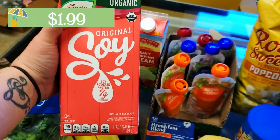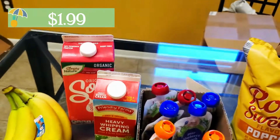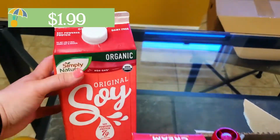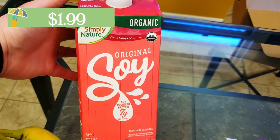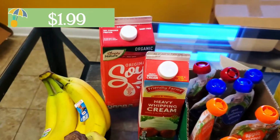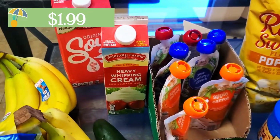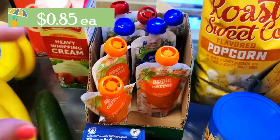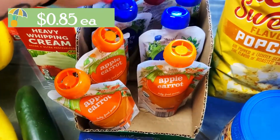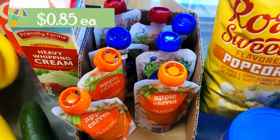Soy milk, I grabbed this for my son. The only thing I wish Aldi did was carry the sugar-free soy milk, because the original soy milk does have a little bit of sugar in it, and I usually prefer to buy the Silk sugar-free. That's normally what I get, but we are going to substitute with that just for this week. Then I grabbed some squeezes for my son as well. I have a bunch of these in my pantry still, so I didn't need to grab very many.